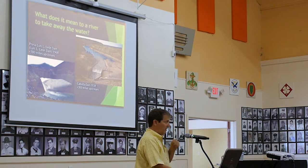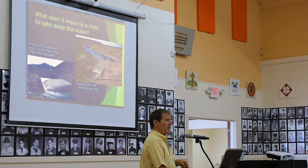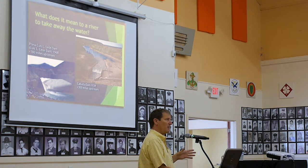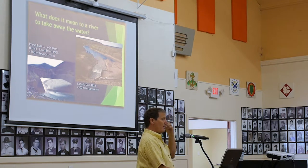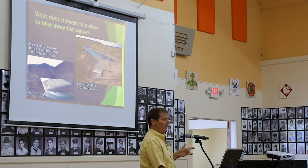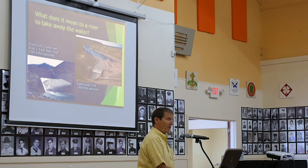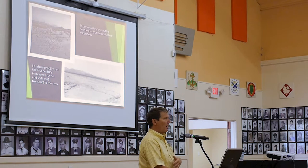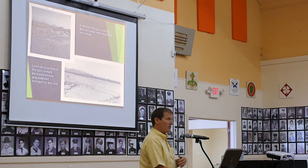What does it mean for a river to take away the water? The two pictures I have here are the most upstream dams. The one on the lower left is Luis León. It's downstream of the last major irrigation center in Mexico, almost 200 miles, 108 miles upstream. And then the next one on the right there is Caballo, which is below Elephant Butte. I'm guessing it's more than 300 miles upstream. I did a quick calculation on that. In between, the country looks like this. So we've moved the water, and then we've got 200 miles of desert watersheds that are pretty much barren and exporting a lot of sediment.